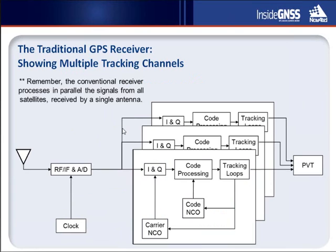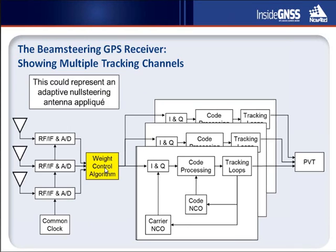Now, that was showing an adaptive CRPA and a single satellite tracking channel. But of course, a GPS receiver doesn't track just one satellite, it tracks a multiplicity of satellites. Modern receivers may contain dozens of tracking channels in order to support multiple GNSS constellations and two or more frequencies. And to think, a single frequency receiver performs all of its signal processing and navigation magic from a single tenuous antenna and RF chain.